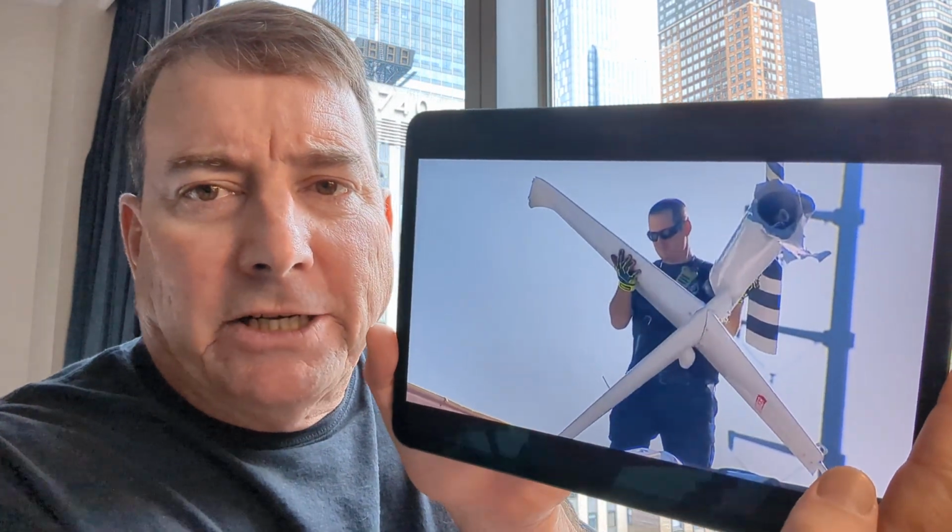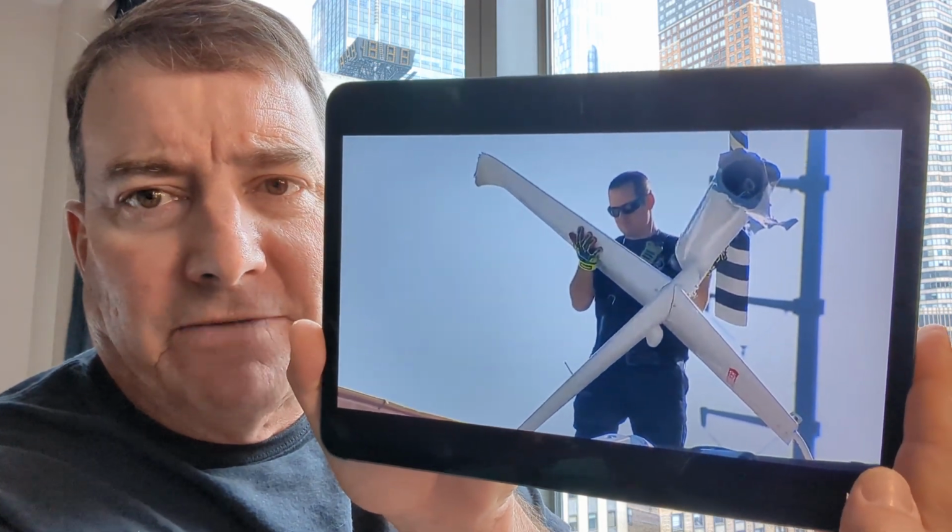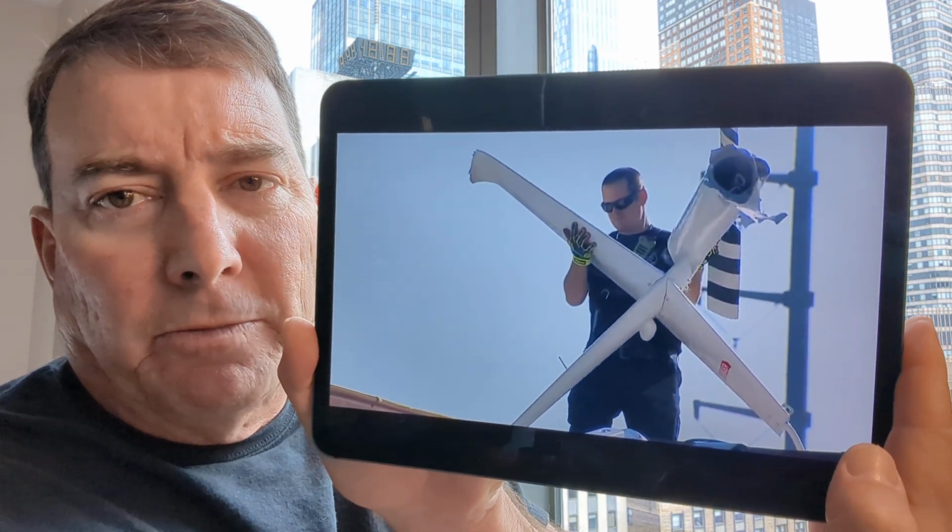From WFAA TV in Texas, we now have a picture of the tail boom being picked up by the NTSB investigators, showing clearly that the tail boom was severed by the main rotor of the helicopter. The question is how did the main rotor come in contact with the tail boom and chop it off?